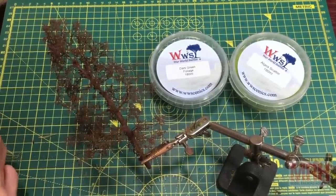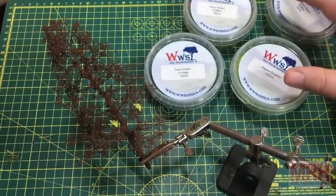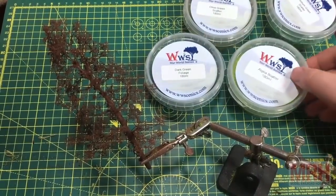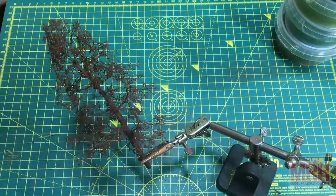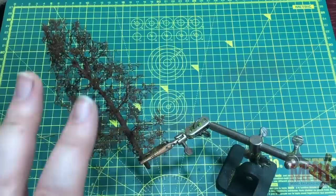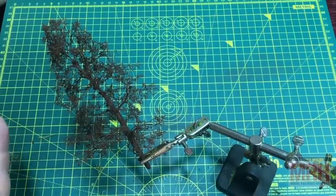For me, I've chosen some of these olive greens and dark greens, and I'm going to use a mix of these four just to make sure that we get a little bit of variety. Again, using one colour can start to look a little bit fake, so I always advocate using two or more colours just to build up a really good varied foliage cover.